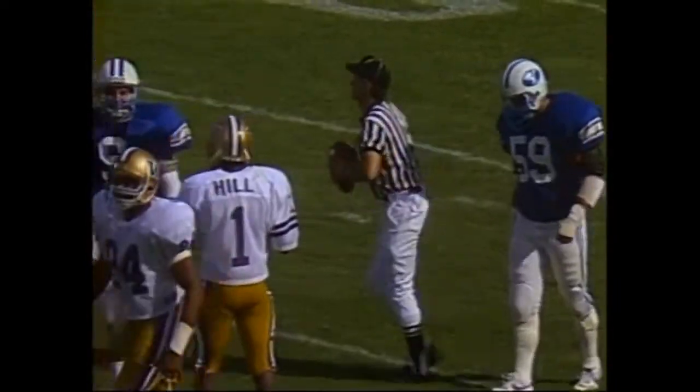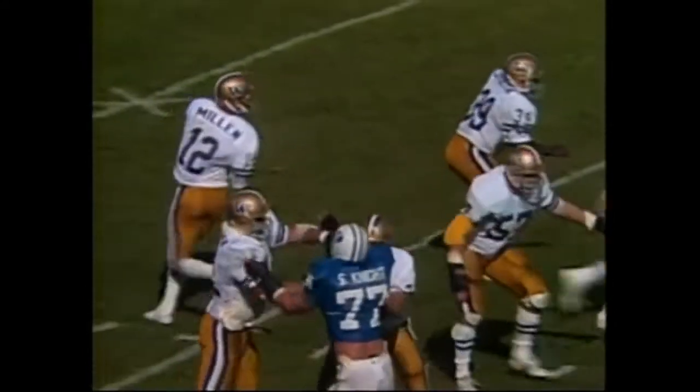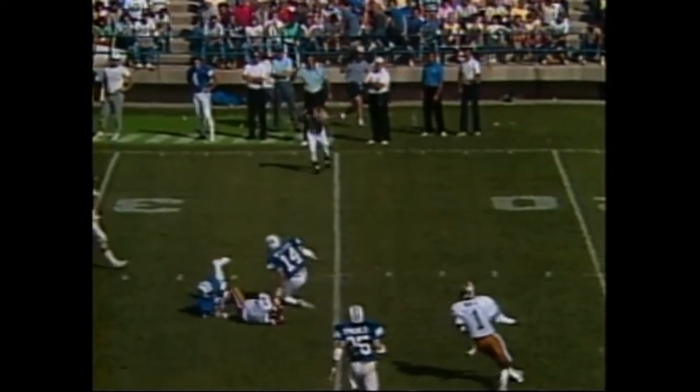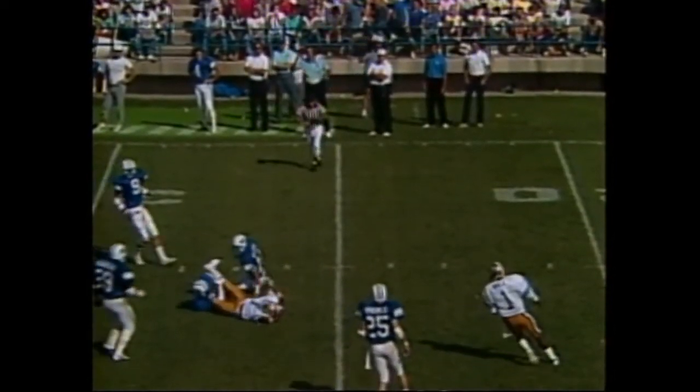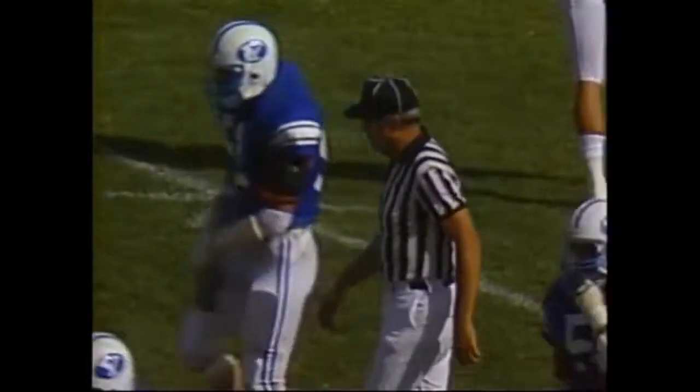BYU's players were signaling that, and the official who was in back, I think that might be a good ruling. Here it is. Nice pass. So he has it for a moment. Now it goes up over in back of him and touches the ground. Bounces off the ground. That's a good call by the ref. Second and 10 at the BYU 48-yard line.